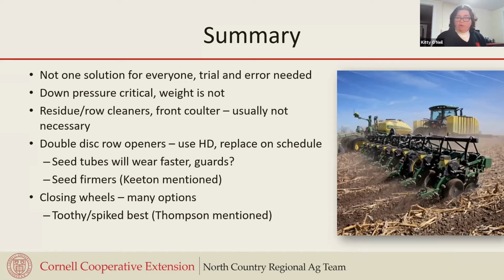Down pressure is very critical on the seed units. Overall weight of the planter is not at all important. In fact, one of the farms that contributed a lot to my knowledge has removed everything off the planter that he possibly can to make it as light as possible for reduction of overall compaction by all of his farm equipment. He doesn't want his planter to be heavy, but he does have heavy duty springs to push the row units down. So down pressure on the row units is critical. Overall planter weight is definitely not.